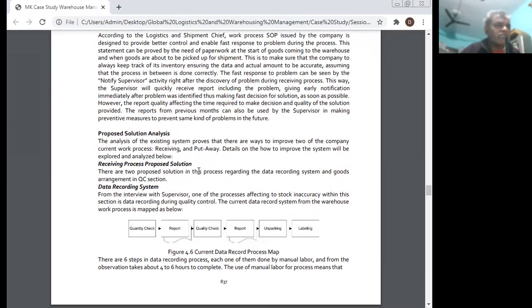Receiving process proposed solution. There are two proposed solutions in the process regarding the data recording system and goods arrangement in the quality control section. Data recording system. From the interview with the supervisor, one of the processes affecting stock inaccuracy within this section is data recording during the quality control. The current data record system from the warehouse work process is mapped as below.